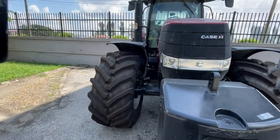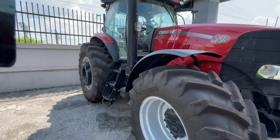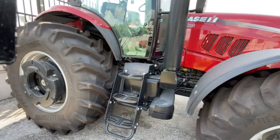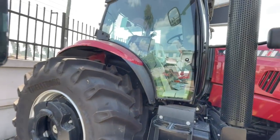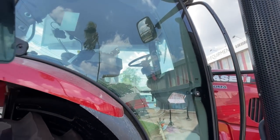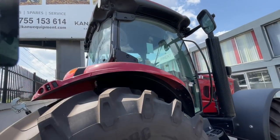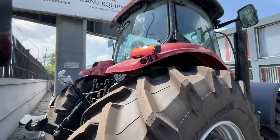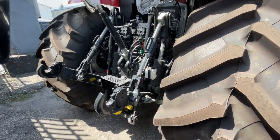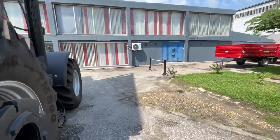And as far as this big machinery right here, how much does this thing weigh? Do you know the weight? The weight? No, but we can see from the spec. If you check from the website, if you Google 225 Puma Osprey Case, you can get the spec sheet. You can see the weight, everything. Okay. What type of fuel does this take? Petrol. Not diesel. Not diesel. Okay.